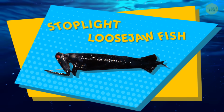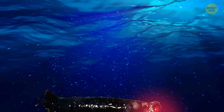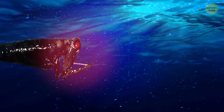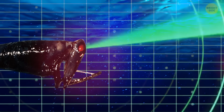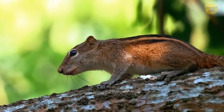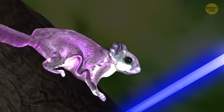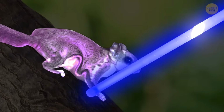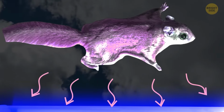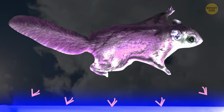Some sea dwellers can emit red light. For example, the stoplight loosejaw fish uses it to catch dinner. Shrimps don't see the red light, so the loosejaw fish can spot any red shrimp emitting pulses of red light and catches it without scaring the dinner away. Mammals can glow too. A flying squirrel glows under UV light, emitting pink light. It happens because they're able to absorb light and emit it back in another wavelength.